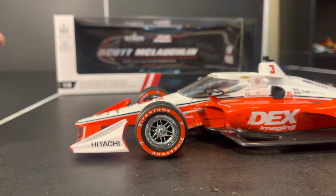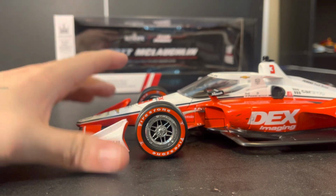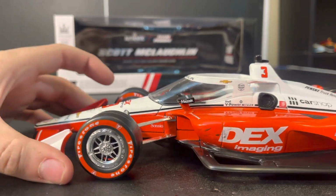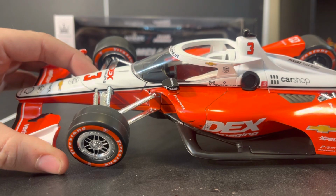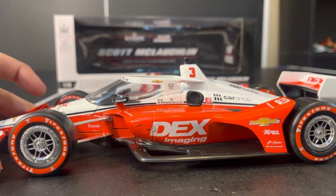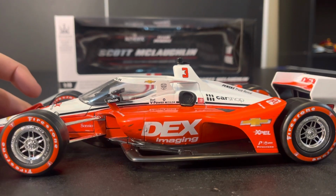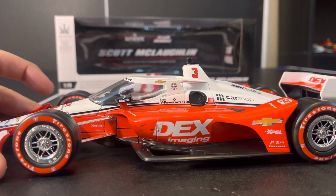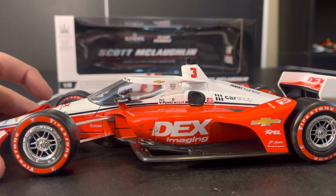And as per typical, the suspension and rims are in chrome. Down here at the end of the bulkhead, you have Sancio. And then black mirrors with Siemens and Mazak. And then you have McLaughlin on the aero screen. You have Shell and NTT IndyCar Series, and then Shell V-Power Nitro Plus. And then you have Firestone, and again, just some subtle markings, and you got some kick up from the front wheels at the leading edge of the sidepod and Dex Imaging.